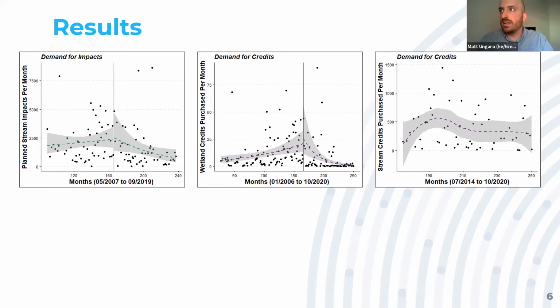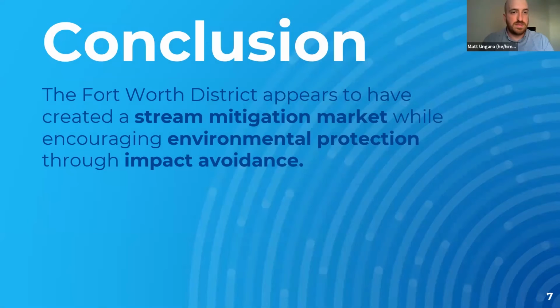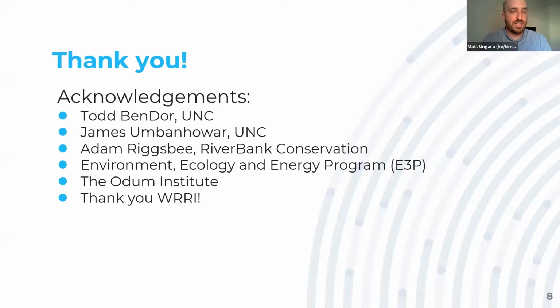And then finally, stream credits really only started after the policy came into effect. So here we see stream credits purchased per month on the y-axis, and then months from 2014 to 2020. We see an increase in the amount of stream credits purchased, and then we see what is probably some sort of stabilization in the market, where we're not seeing these big, huge jumps, but the market is getting used to having these stream mitigation banks. So in conclusion, it seems like the Fort Worth district appears to have created a stream mitigation market while encouraging environmental protection through impact avoidance. And thank you. Let me know if you guys have any questions.